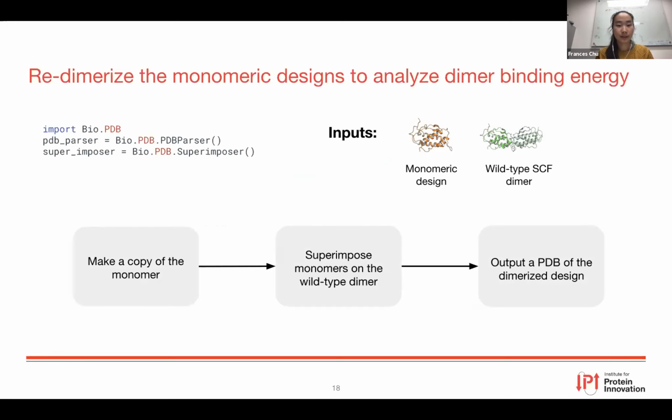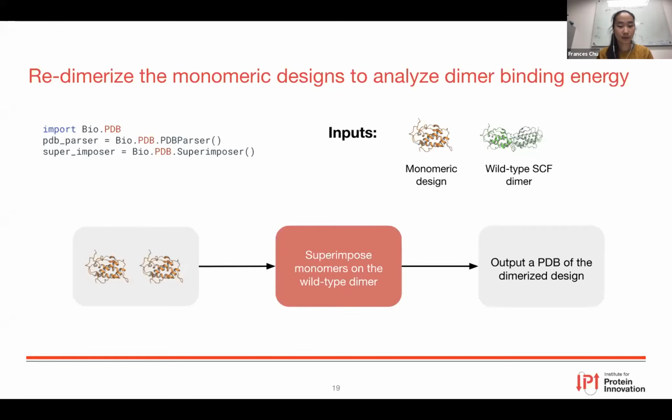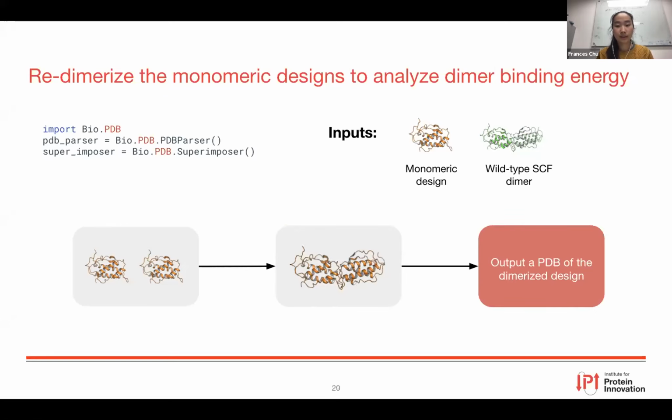So to do this, I used BioPython and the PDB parser and superimposer. As inputs, I had the monomeric design and also the wild type dimer. The first step was to make a copy of the monomer design, so there are two copies, and then superimpose both of these onto the wild type dimer to recreate the dimer. And then finally output a PDB of the redimerized design.